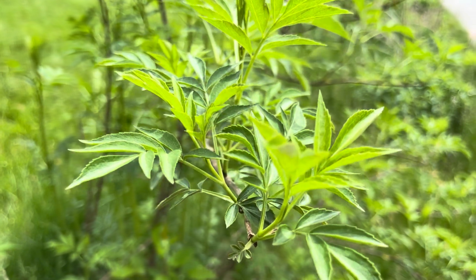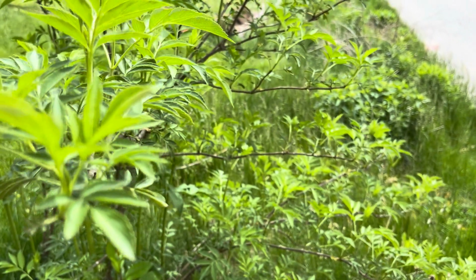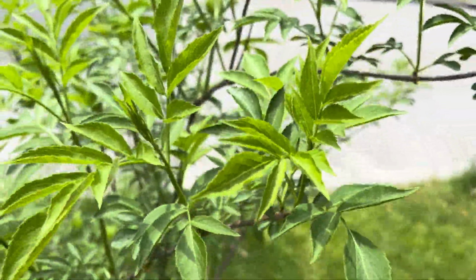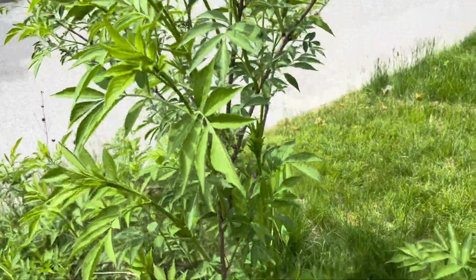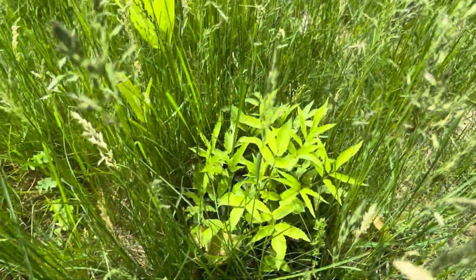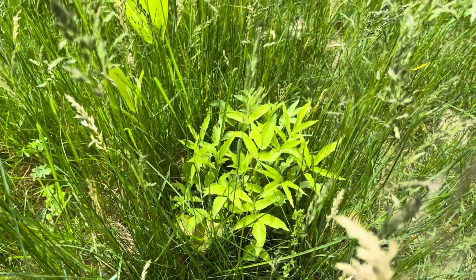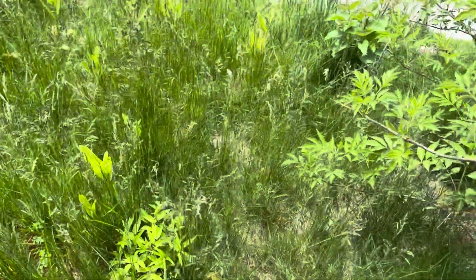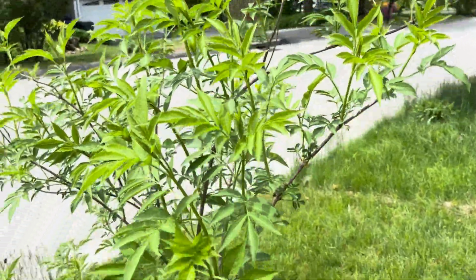Elderberry. I'm hoping for some blooms from the elderberry. So this will be its third year, and that'll be its second year. That one's gonna grow a lot this year. This one flowered for me for the first time last year.